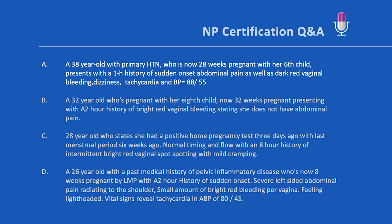Option B, a 32-year-old who is pregnant with her 8th child, now 36 weeks pregnant, presenting with a 2-hour history of bright red vaginal bleeding, stating she does not have abdominal pain, without a history of abdominal trauma, and vital signs are within normal limits. This is, of course, incorrect, but does describe another reason for vaginal bleeding in the 3rd trimester, and this is placenta previa. With previa, at least a portion of the placenta is covering the internal os.